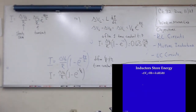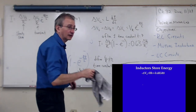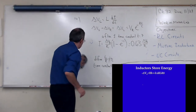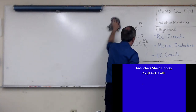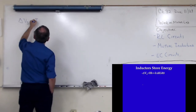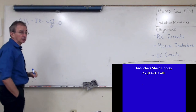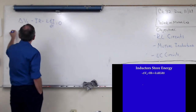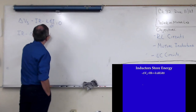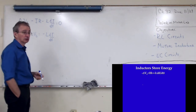Now, one of the things that's interesting is that inductors store energy. I'm going to write the expressions. Well, let me write Kirchhoff's laws. I'm going to change things around. I'm going to apply Kirchhoff's law to the RL circuit again. And I'm going to put these two terms on the other side. This is the expression you would get if you applied Faraday's law. I'm going to multiply through by the current.